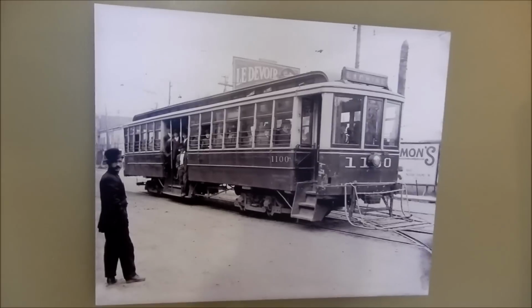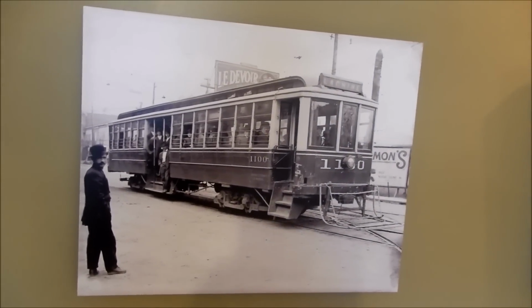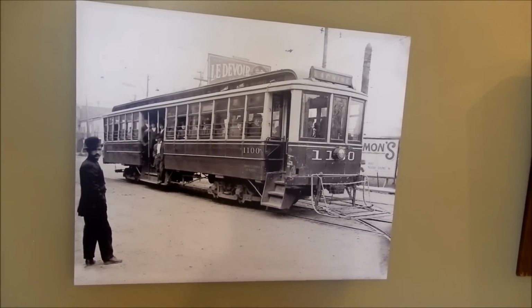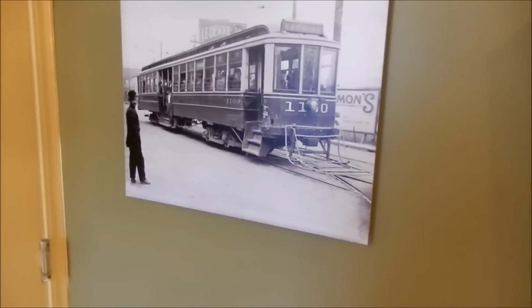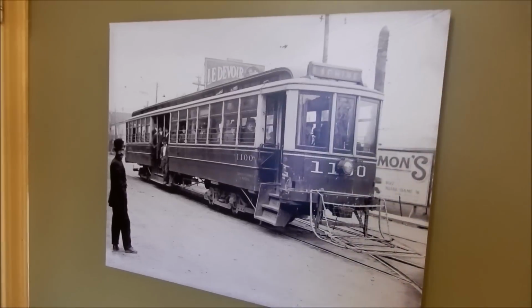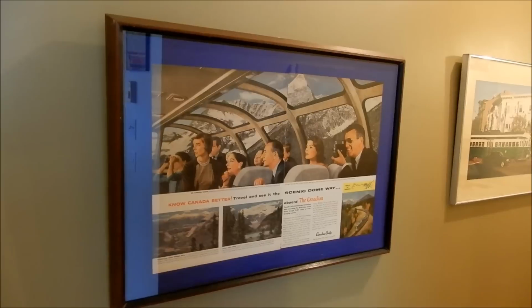I bought this a few years ago at the Exporail Museum, the Canadian Railway Museum in Saint-Constant, Montreal streetcar, I think circa 1915, I believe. It was rare actually to see them with middle rear doors like that, like on a bus. That was one of the things I thought was interesting, especially since it's also the Lachine route. It appears like it would have been a photo taken in Lachine or even St. Henry.